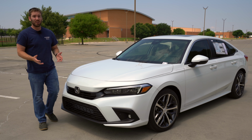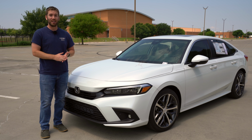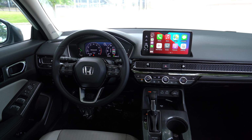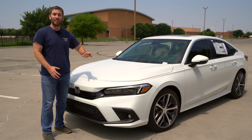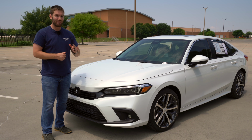For almost 50 years in the US, the Honda Civic has been one of the go-to compact sedans for compact buyers, and some even mid-sized buyers, because it's so practical and spacious for its size. And today we're going to take a look at everything on the outside, check out the inside, take this for a test drive, and see everything that's new on this 2022 Honda Civic. And you might even learn a couple things that you haven't heard yet.